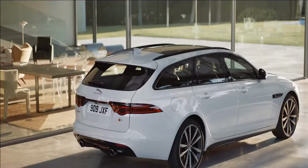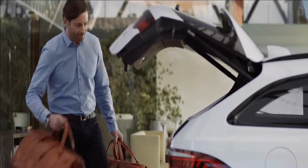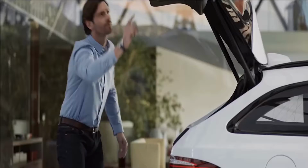The powered gestured tailgate allows you to open and close the tailgate by raising your foot to sensors located to the sides of the rear bumper.